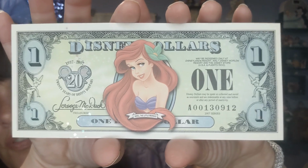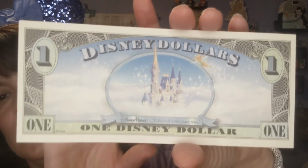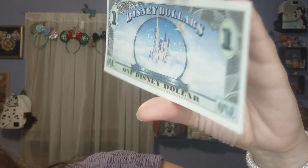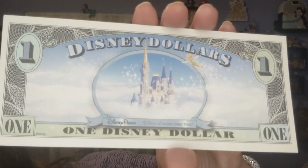It's so beautiful. And on the back side has the castle. So this one was created for Where Dreams Come True. It was part of that celebration. So of course they made all the dollars.